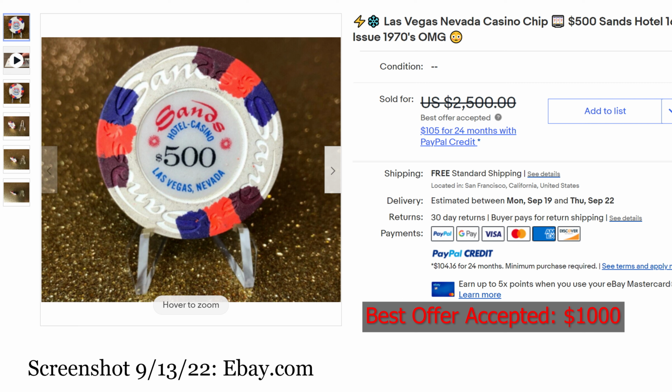The excitement captured with that house mold and those triple edge spots and the bright colors, the stunning inlay with those little security marks, almost like kisses with lipstick, Sands Hotel Casino, $500, beautiful white chip. I love this chip. When I saw this, I was like, oh, that's a beautiful chip. So let me know your thoughts about this one too. This is a great, amazing find from the 70s, only for $1,000.